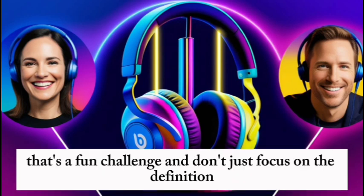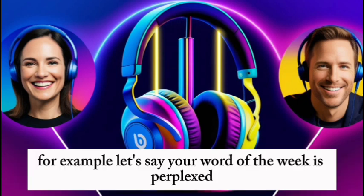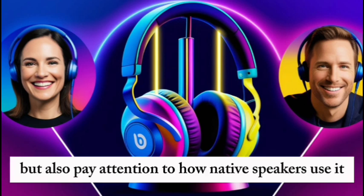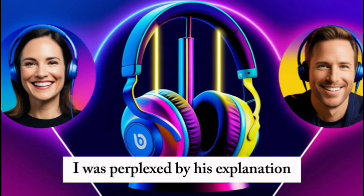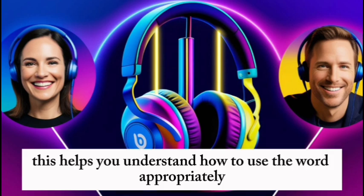That's a fun challenge. And don't just focus on the definition. Think about the emotional and contextual usage of the word. For example, let's say your word of the week is perplexed. Try to use it when you're confused, but also pay attention to how native speakers use it. Maybe you hear someone say, "I was perplexed by his explanation," or "She looked perplexed when she saw the results." This helps you understand how to use the word appropriately.